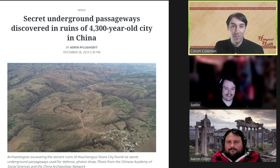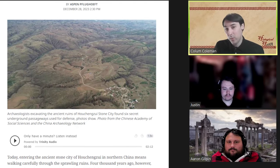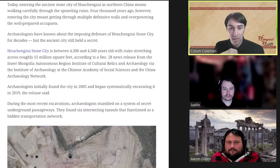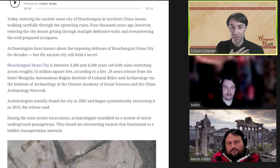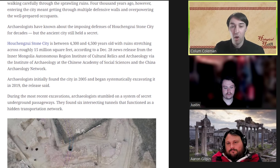Anyway. Yeah, so the city in question is Haochengzui, in northern China. About 4,000 years ago, the city was a massive, sprawling fortification with multiple defensive walls, under which ran a system of underground tunnels forming a subterranean transportation network.